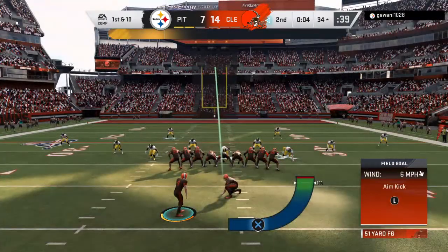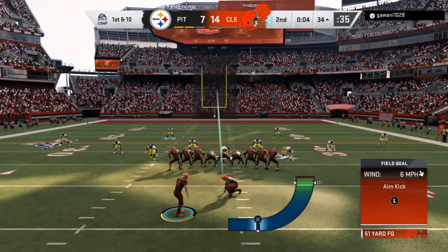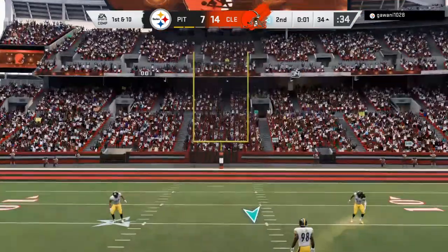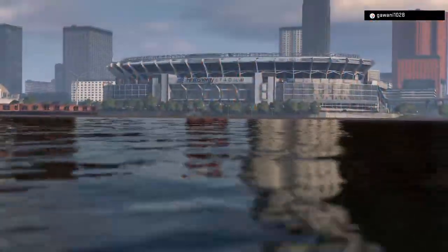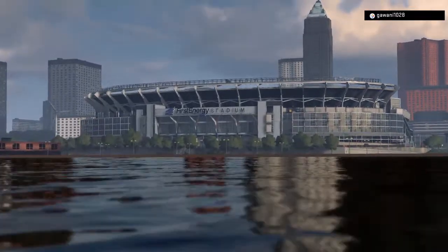So with 4 seconds to go in the half, here's the field goal unit onto the field. He's going to need a little mustard on this one. It will be a 51-yard attempt. And this is good. It was running out of gas there at the end, but he winds up getting just enough on it. So we've hit intermission.